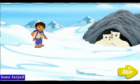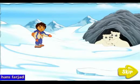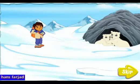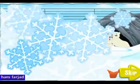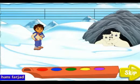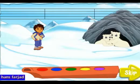Uh-oh, it looks like the baby polar bear cubs are scared. I need to calm them down before I can get close to them. How can we calm the baby polar bears? I know! Skip! We need to play some notes. The colored holes will light up to show you the notes we need.